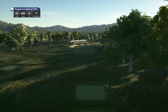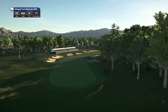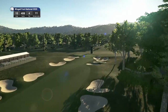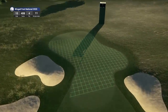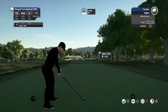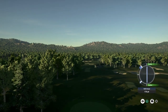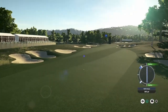Hole number 15. Short par 4, playing 408 yards, stroke index 11. But once again, this is a phenomenal looking hole. This is the first time I have played Winged Foot. Going by the screenshots I've seen, very, very accurate. Yardage is fairly accurate also. So that wind got enough just to take us round. Just looking to find left centre of the fairway here to open out our line of sight into the green. Nice swing. Wind's just about shifting us to the left. And we do find the left hand side.